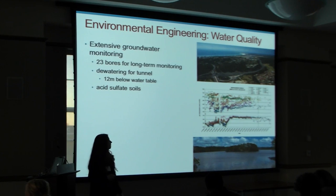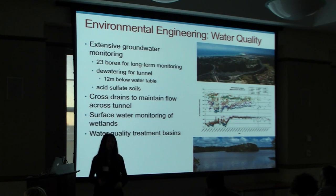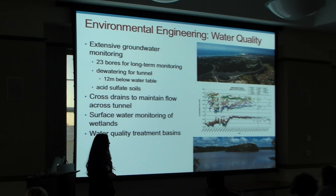Water quality, I got involved with groundwater monitoring, and that's where I started getting interested in water quality. So we were testing water to make sure that it wasn't acidic, with a low pH, which would have harmed the system there. So they did all this cross drains and the tunnel and surface water monitoring. I got in the overalls and went in the water and took water samples and brought them back and acidified them. And so all that kind of stuff got me really interested in it.